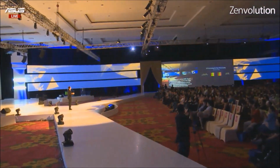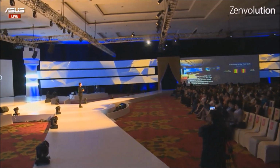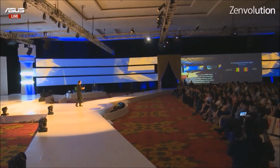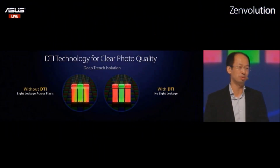The ZenFone 3 camera sensor also has a unique deep trench isolation technology. It can prevent the light from bleeding to other pixels, allowing more cleaner and clear photos.